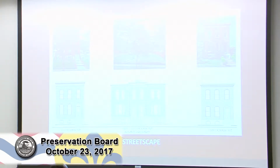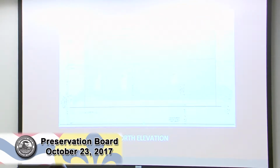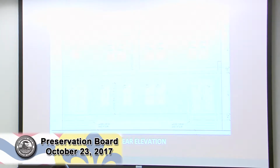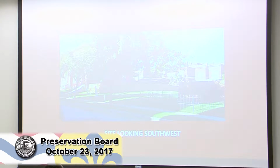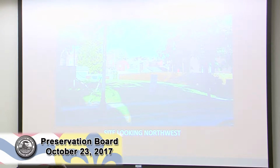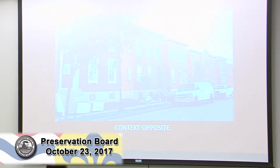This is a street elevation. There are the wide side yards that I spoke of earlier, and those are the buildings that are adjacent to either side. This is the north elevation and the south elevation. And I will say that the developer has changed some of the fenestration on these sides to bring it more in compatibility with historic examples. And the rear, which is also brick, with a frame 4-car garage at the back. And very quickly, this is the site looking to the southwest, and the context south of the site. And then looking north. So Dolman Street is beginning to fill up. This is the context opposite.